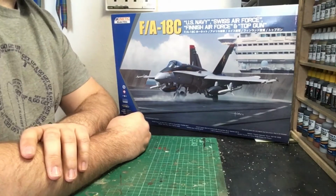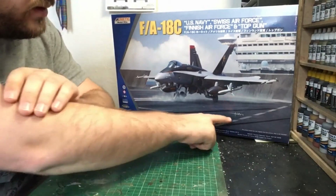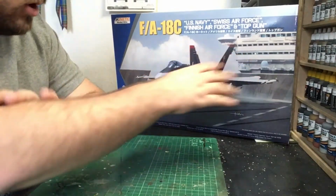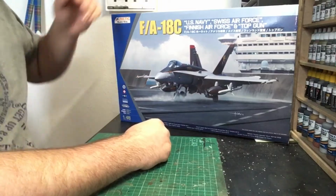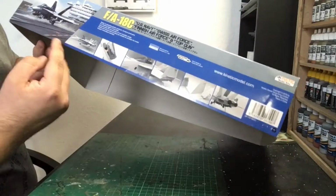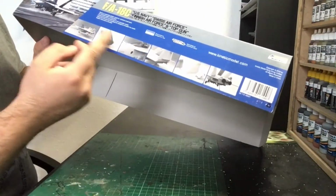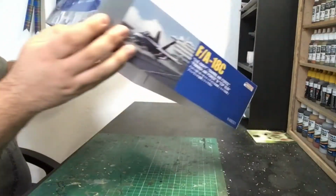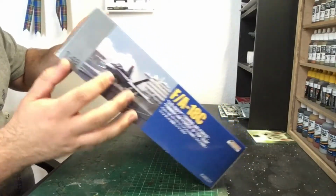So the box, I think it's digital art. It's signed, but it looks like computer generated artwork of a Hornet on an aircraft carrier. The side of the box has, are they CAD? Yeah, like the 3D renderings of parts of the kit, which are quite nice. Decals are designed by Fightertown Decals. They are printed by Cartograph.